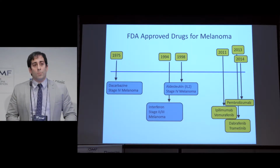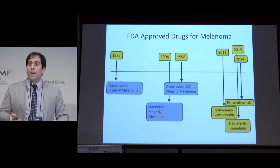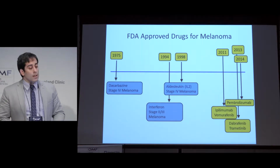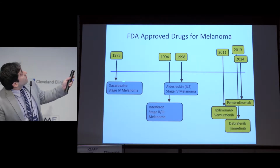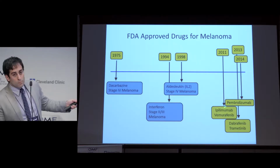They documented a benefit in how long it took the tumor to come back when the drug was given. Then, as you see, nothing between the 70s and the mid-90s, and then a long gap, and now sort of an explosion. And so we've talked a little bit earlier about ipilimumab, pembrolizumab. These are immune drugs. These are targeted agents that block certain proteins in cells.